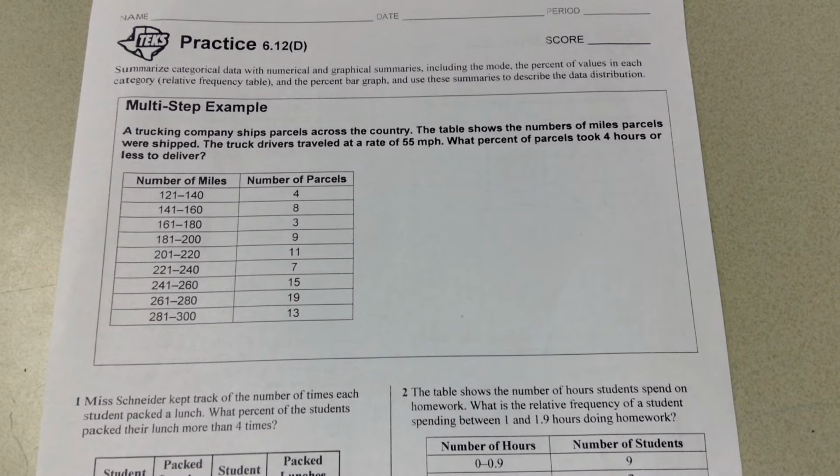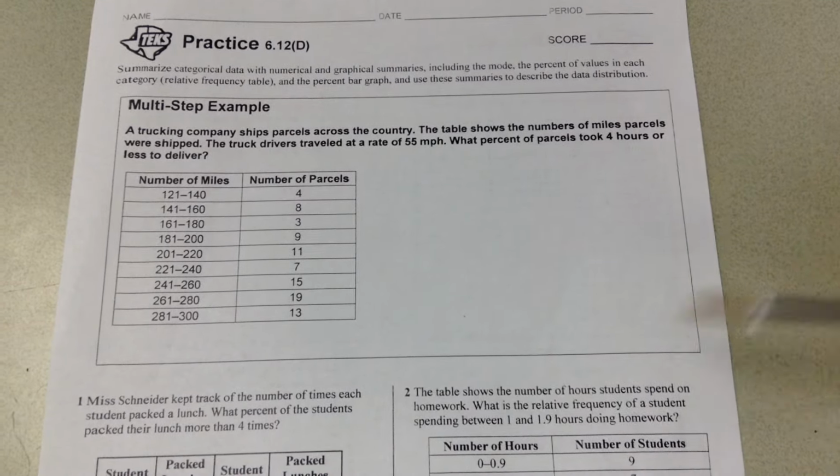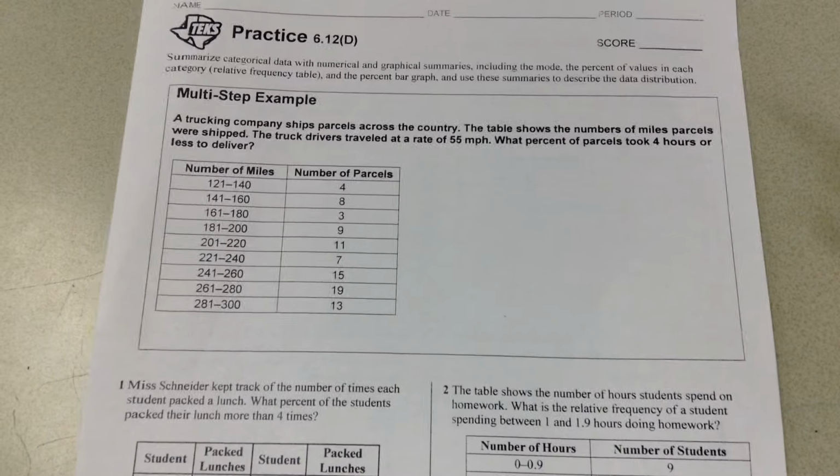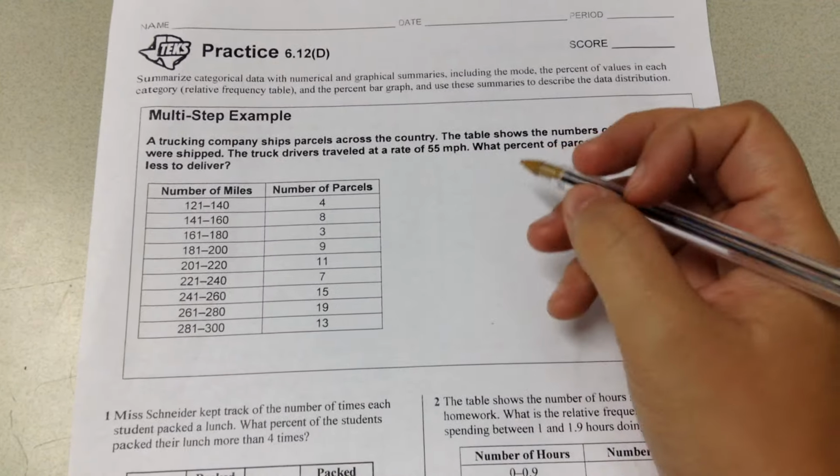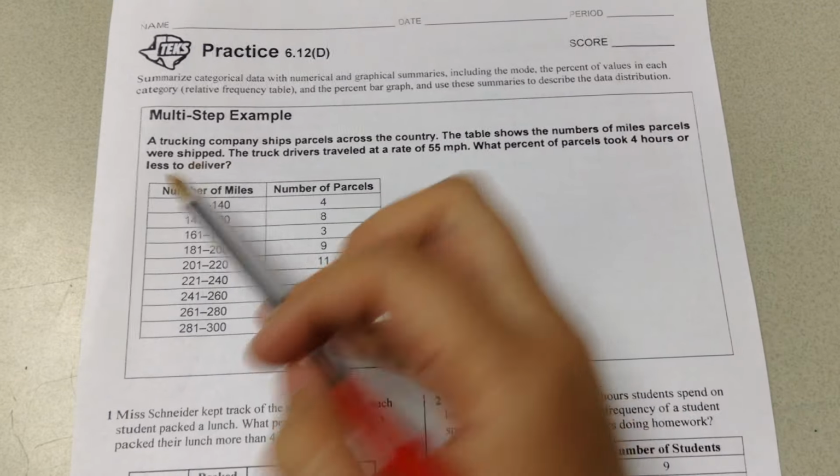Hey guys, so we're gonna do these problems together. Now I'm just gonna show you how to do it, but I'm not actually gonna give you the answers, so you need to make sure that you pay attention so that you know what to do after we're done.